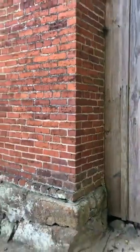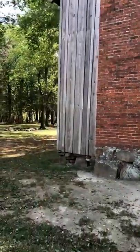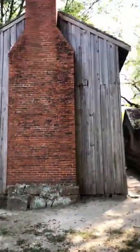So I'm going to step back so that you guys can get a better idea of how massive this brick chimney is.